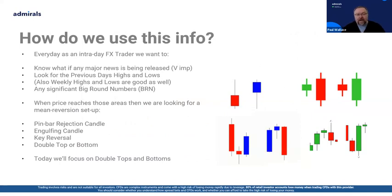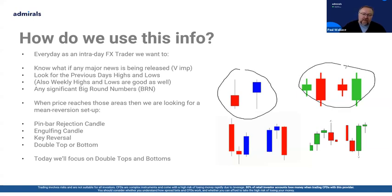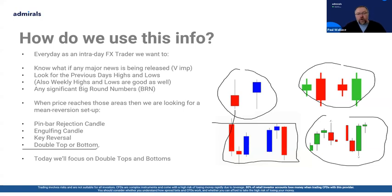Look for the previous day's highs and lows, okay? And also look at weekly highs and lows as well. They are useful. And any significant big round numbers, treble zero numbers in particular. Because when price reaches those areas, we can look for very simple price action triggers to give us a mean reversion setup. So things like pin bar rejection candles, which are these ones here, or engulfing candles or key reversal candles, or star formations and also double tops or bottoms.